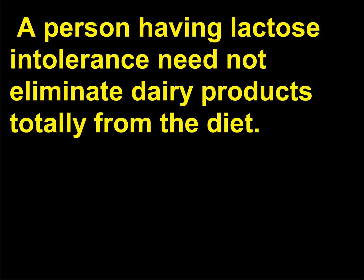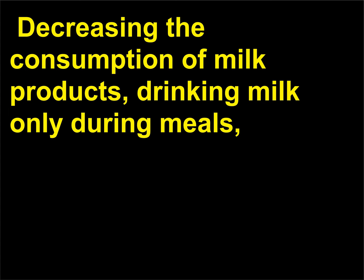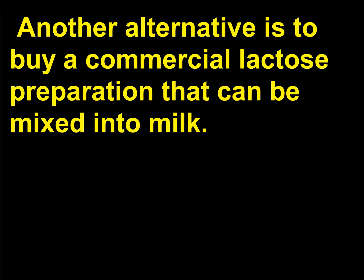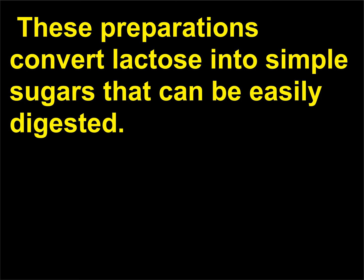Decreasing the consumption of milk products, drinking milk only during meals, and getting calcium from cheese, yogurt, and other dairy products having lower lactose values are options. Another alternative is to buy a commercial lactose preparation that can be mixed into milk. These preparations convert lactose into simple sugars that can be easily digested.